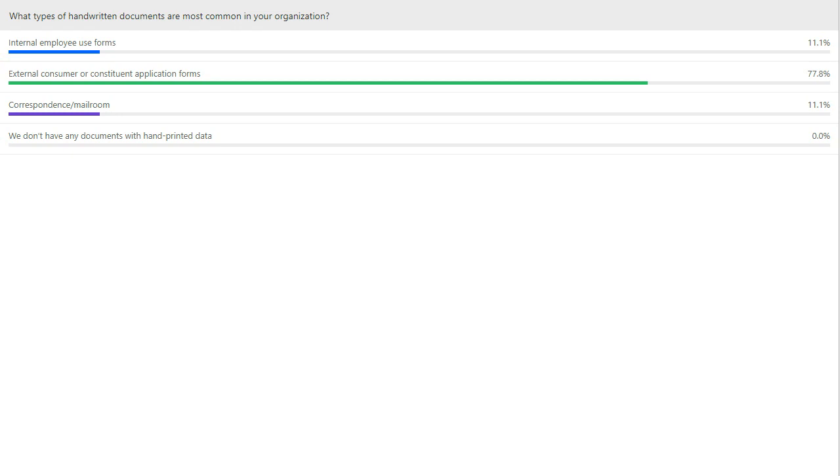I find it interesting that nobody said we don't have any documents with hand-printed data. Yes, that's the elephant in the room there, that last one, 0%. It's kind of the same use case when you hear someone say, oh, we've gone digital, we don't deal with documents anymore, and then they only deal with documents. It's a hard thing to move away from, and it's a very slow shift from a technology perspective. Absolutely.